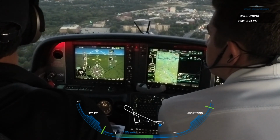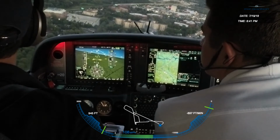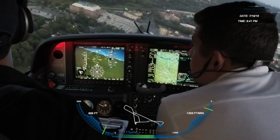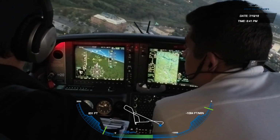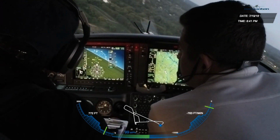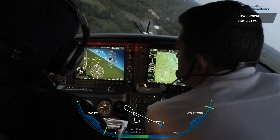Alright, we're pretty high. Hey, you're doing fine. They're going to have to slow it up, like good. Yeah, they just appeared out of nowhere. Nice 30-degree bank, right? All that bank in there. You've got a little bit of a tailwind.